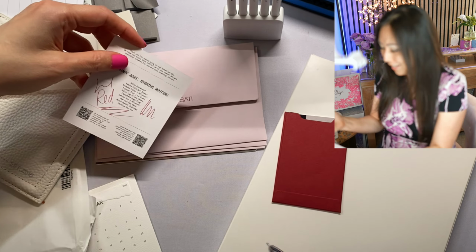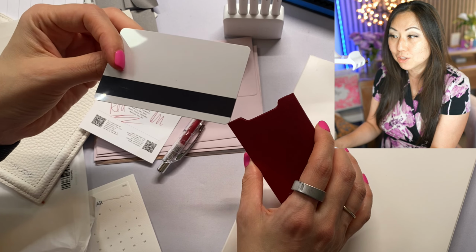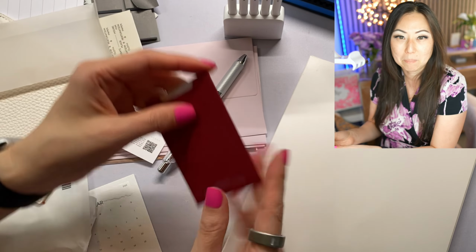All right. So what do we have in here? This looks like a credit card holder. It looks like my hotel room folder. I don't know why I'm out of focus. There we go. This looks like my hotel room folder. It says a new era of me, and it looks like a hotel room key. I guess this was just to make it cute and fun.